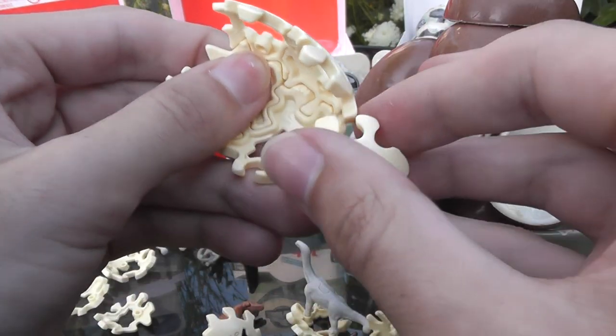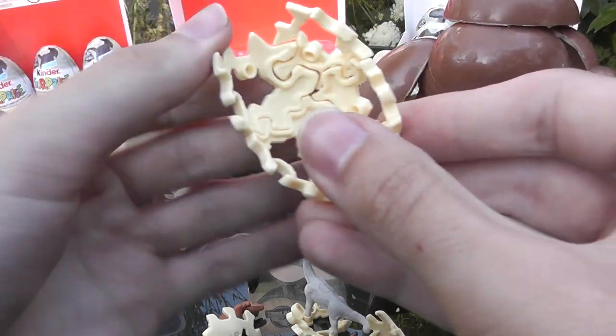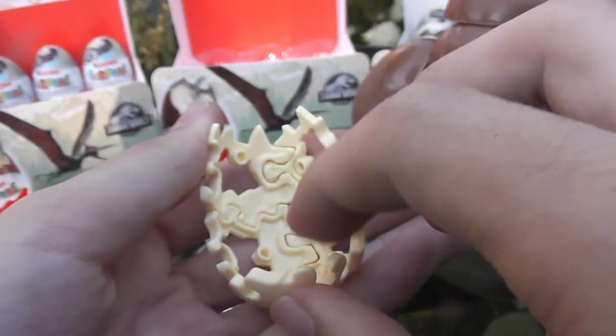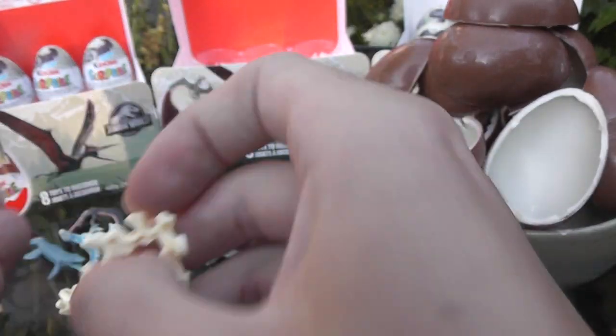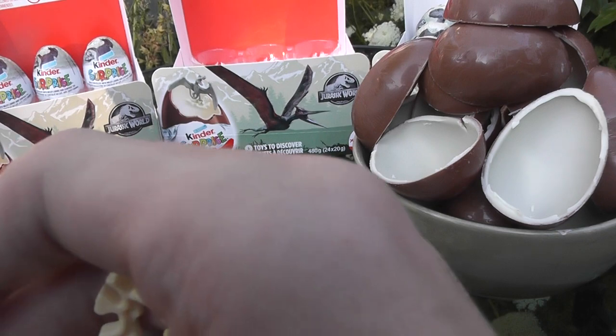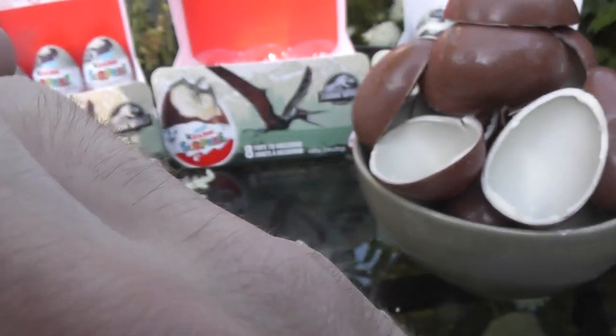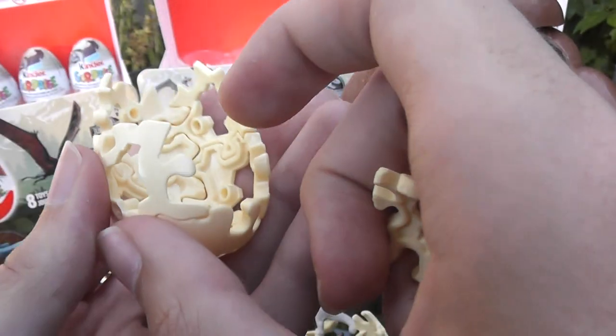Do I have to build it from the bottom up, maybe? Are you kidding me? No. Okay, we're going to do this. So there, I'll cradle it like that. Yikes. Okay, so what do we got next? D and C. So 2D. 1D. What is this? 2D? 2D.